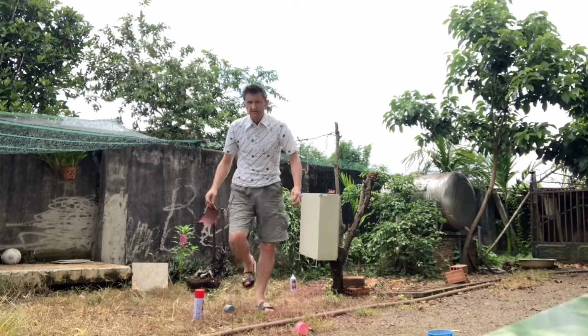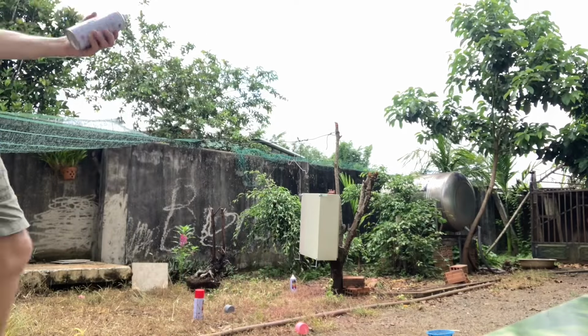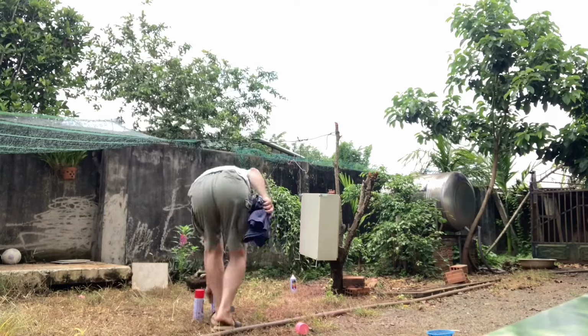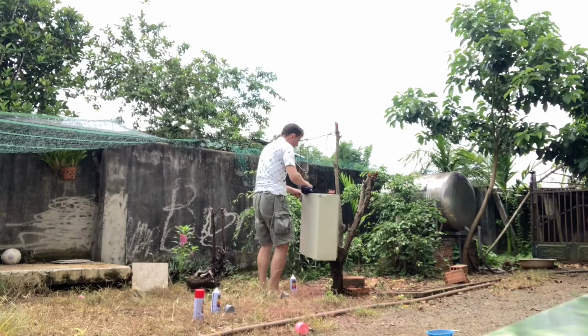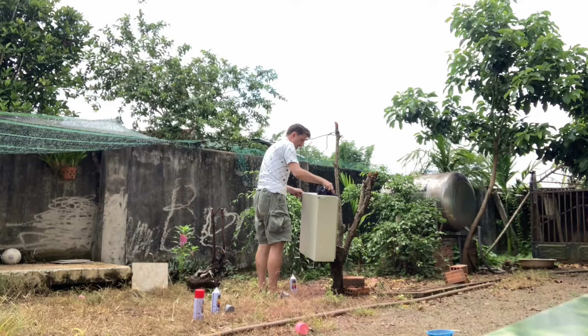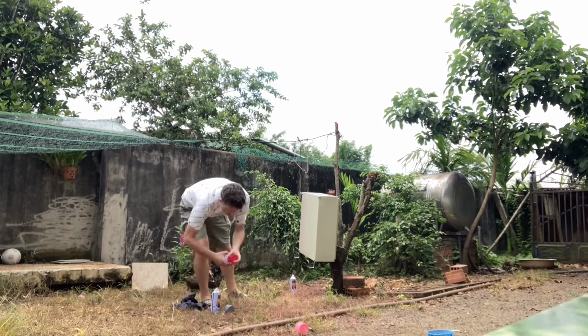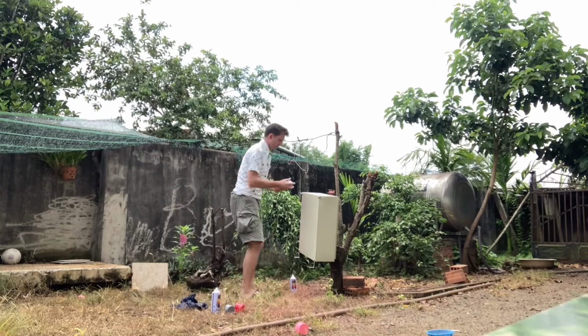Okay. Dust off some of that crap. And we'll get back on with it. I think I'll give it a red base first. Okay, give it a white. Just a rough wipe. Okay. Let's go. Coat of red first.